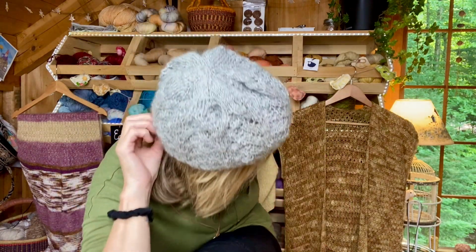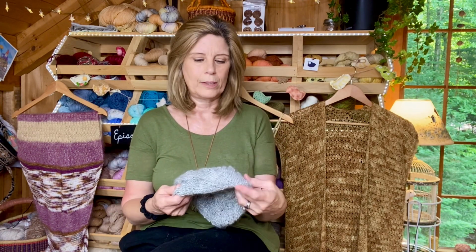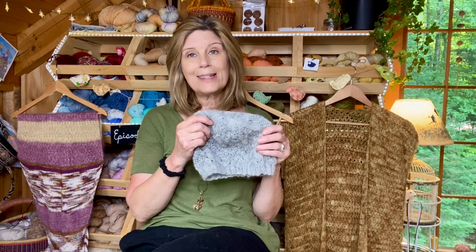There you go. I'm not sure if this is helping or not, but I will get proper pictures once this pattern is released. It will probably be in August or September. So stay tuned for the Norwegian Fur Hat. Oh, let me show you also the other yarn that Kim sent me. I'll be right back.